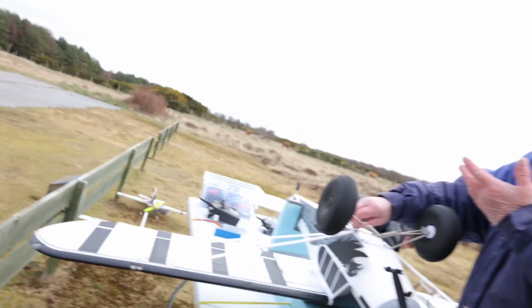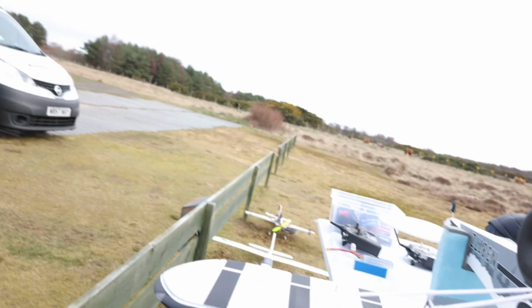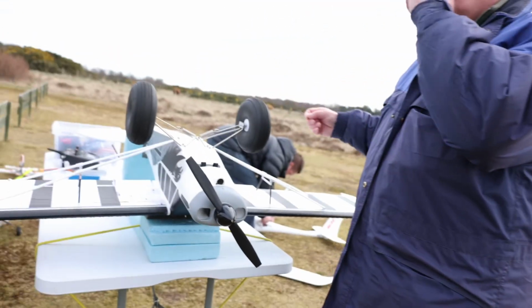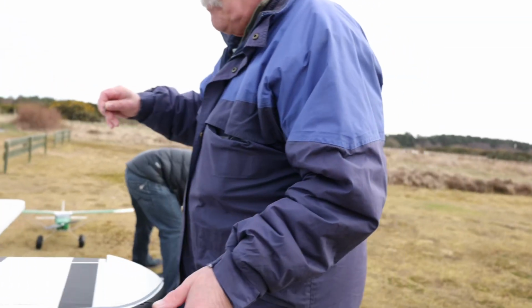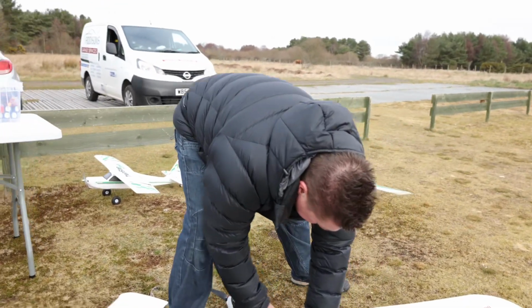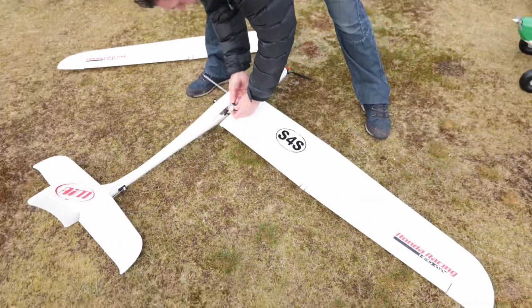So I've only brought 3 models with me today. Only 3, that's all that could fit in the car. I'm a bigger model, so I can only get 1 in. Only one. I should bring my very big models. But that's the fun of the hobby. Oh, the glider. We have the glider. I like the gliders too.